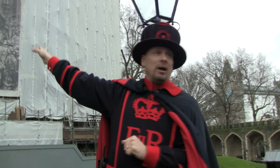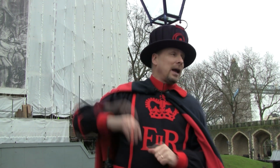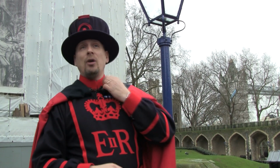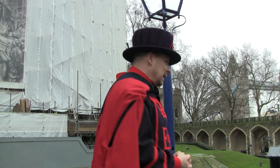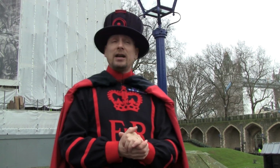Now on the eastern side of the White Tower, okay, on the opposite side to where we're now standing, you'll also find some cages. Now the cages are the night homes to our tower ravens. Now the reason we keep ravens here at the Tower of London is because of an old legend.